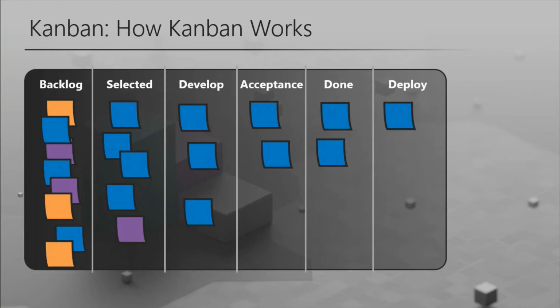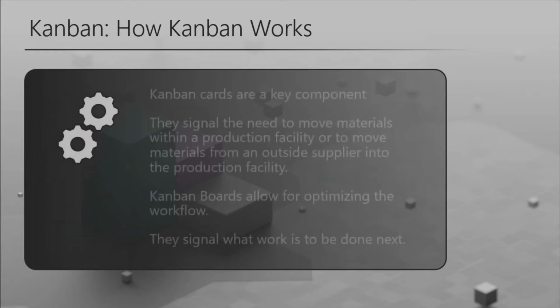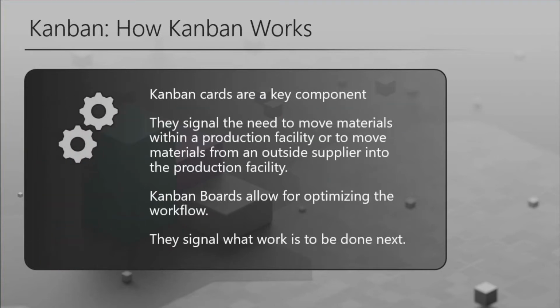But either way, you're moving work through the just-in-time Kanban flow. And the Kanban cards are a key component of this.